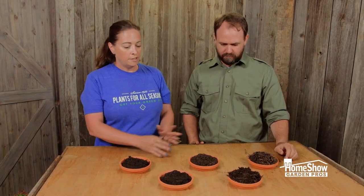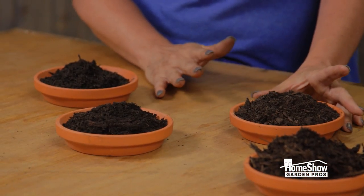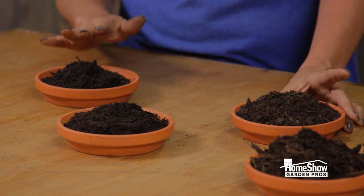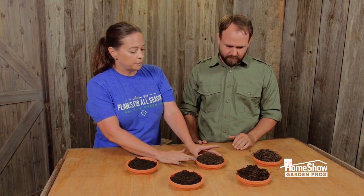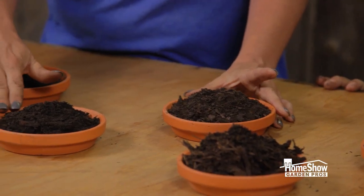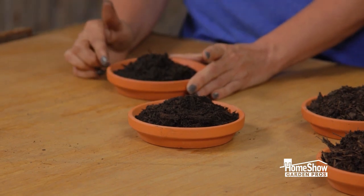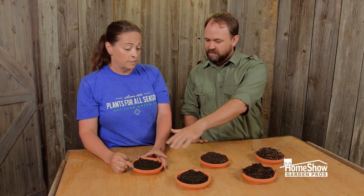Absolutely. And then we get into more compost. So different compost from different makers. Yes, cool. And you can kind of see the progression of the color. So this one's probably aged maybe a year or so. Yeah. And then these two right here aged a little bit longer, this one being 2 years. And you know that really because of the color.